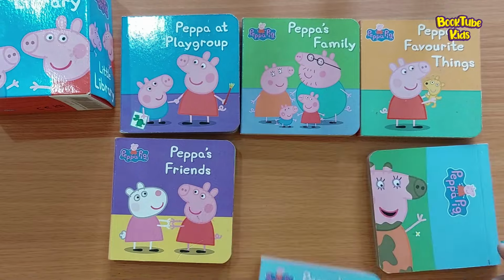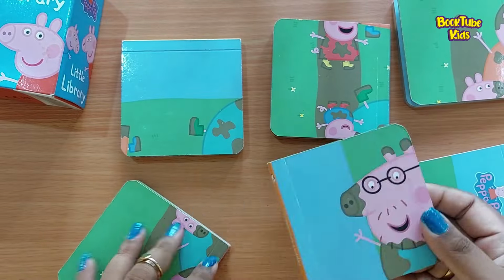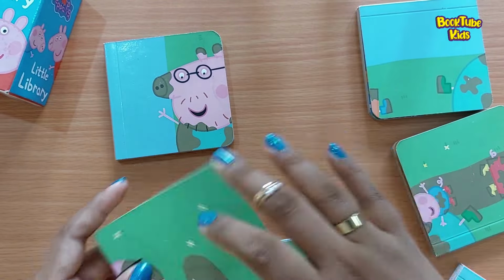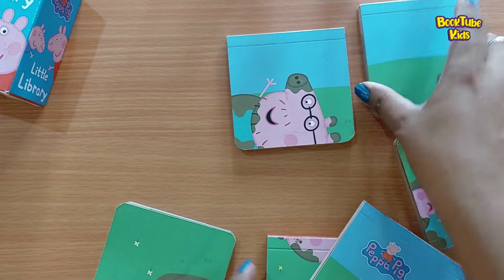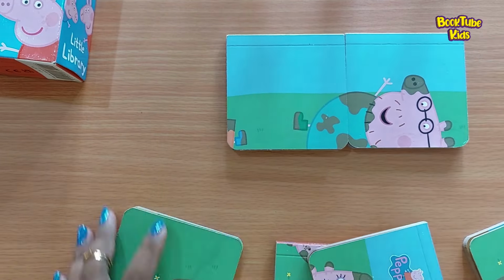Love these books. Oh, wait, there's more. On the back covers of these books, we have pieces to find Peppa Pig's jigsaw puzzle. Let's piece it together and see Peppa and her family come to life. I am so excited to read these adorable stories with you and put together a Peppa Pig puzzle.